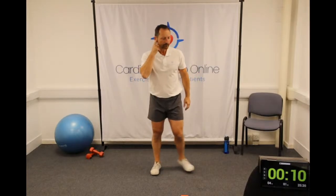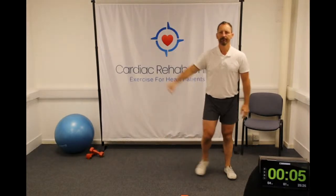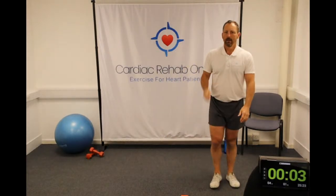Okay, good work. Let's keep those legs moving. So we've got one more. Grapevines. So just make sure you've got a little bit of space to the side. Exercise.